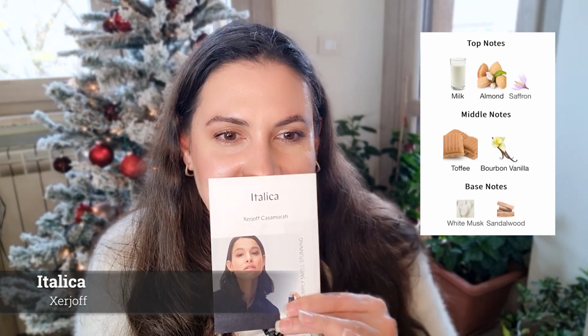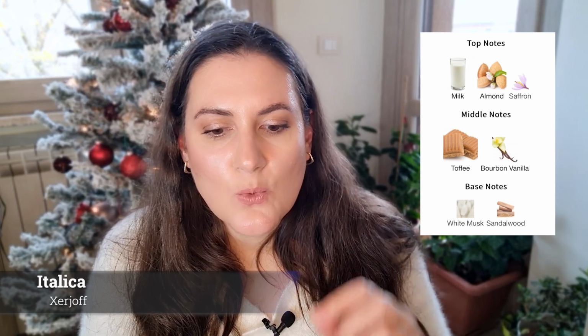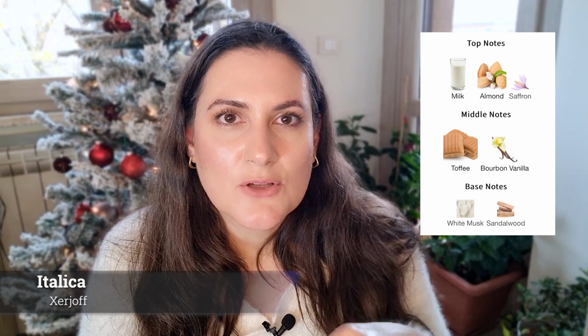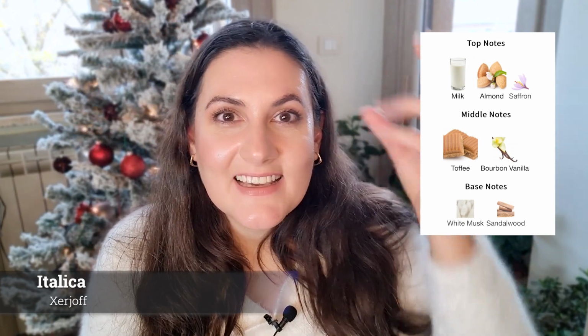Now you all know I'm not a gourmand lover, but this fragrance is just stunning, and I see the hype behind it. It's definitely worth the hype, worth the money in my book, for sure. This smells like toffee, almonds, a little bit lactonic. It's almost as if you are warming toffee with a little bit of milk and a lot of vanilla in a pot. So it's like bubbling and the smell is coming out.